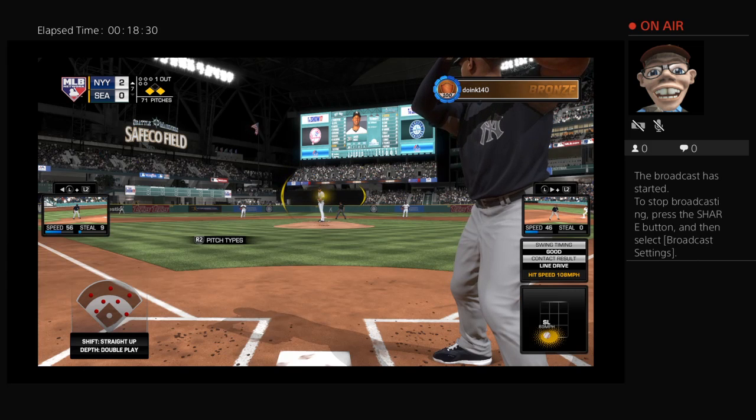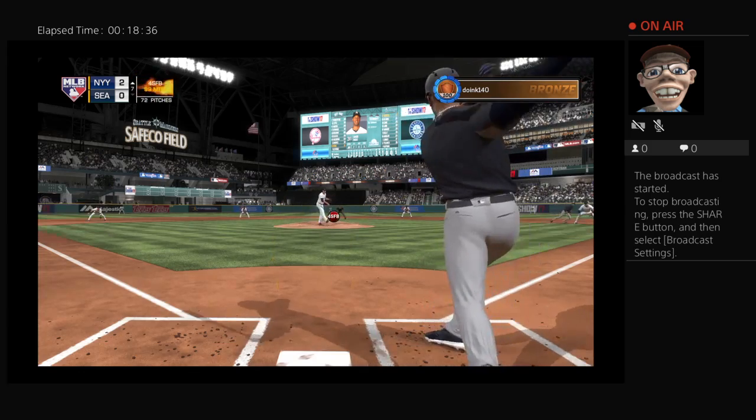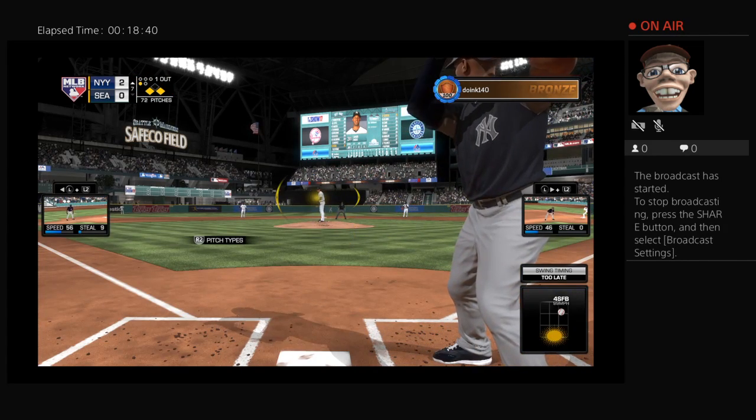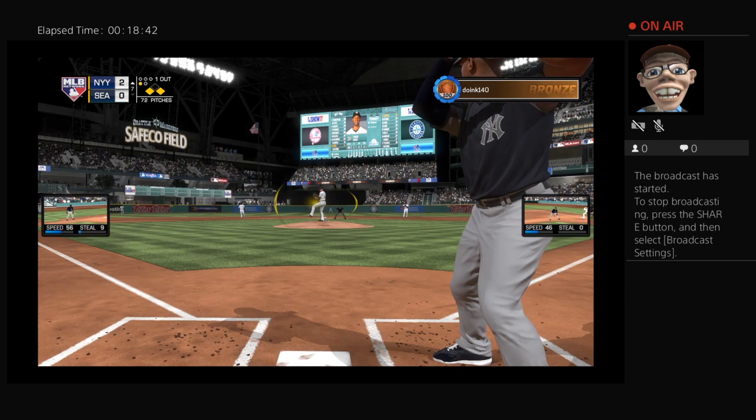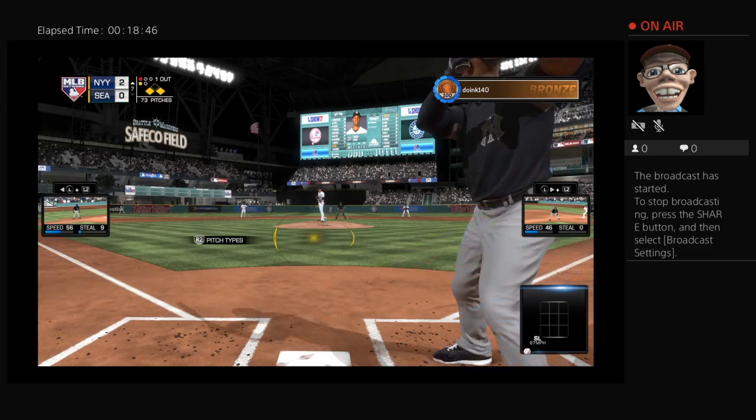Digging in, the switch hitter, Aaron Hicks. He's hoping to avoid the hat trick. He struck out in each of his first 2 plate appearances so far. Not even close on that swing. No balls and a strike. The 0-1 delivery. And a slider's in the dirt as he lays off it for a ball.